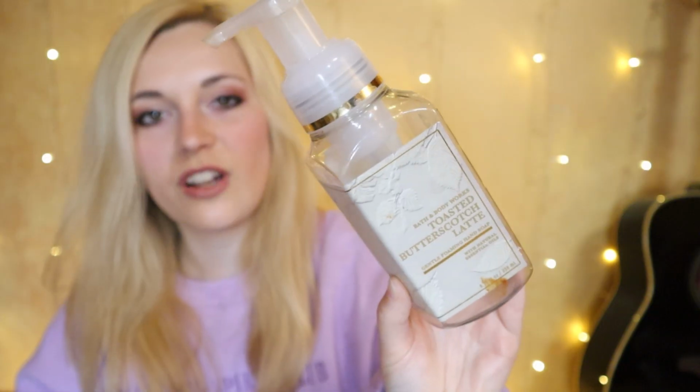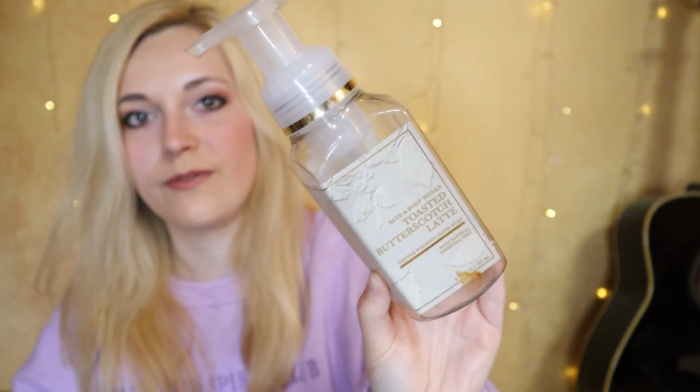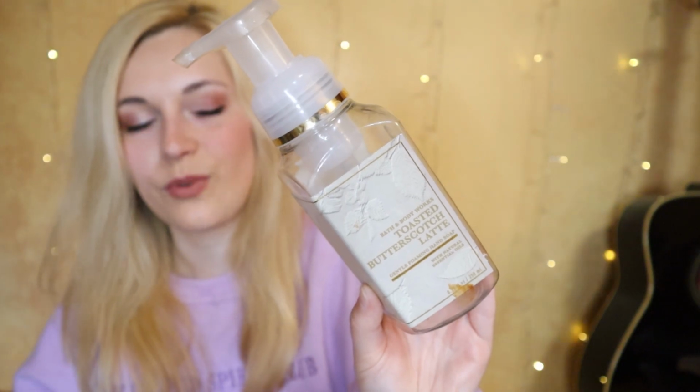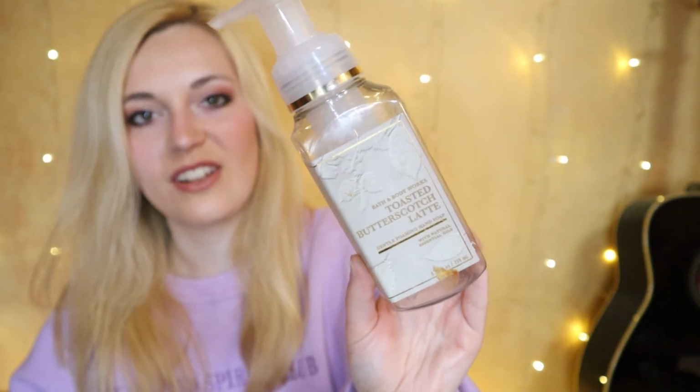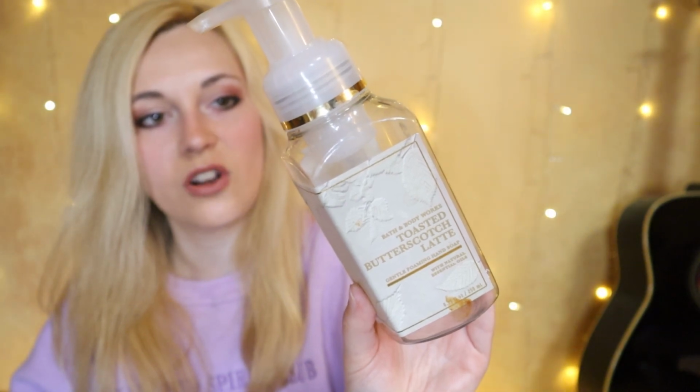And then in our kitchen upstairs, we used 2 hand soaps. We don't really wash our hands at the kitchen sink that often compared to the bathrooms, so this one was actually from late fall and we used it all through winter and just finished it up this spring. This is Toasted Butterscotch Latte, and it has notes of toasted butterscotch, whipped vanilla, and a salted caramel drizzle.